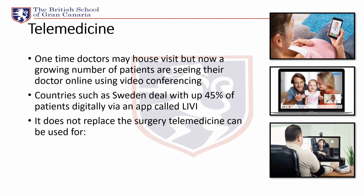But it does not replace the surgery, and it can be used for certain things. At times I've had to go to the GP to pick up some results and speak to a doctor. But if the option of speaking to that doctor via video conferencing was a possibility, I probably would have done that. Because I had to go in and see him, that's why I did.